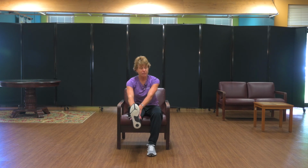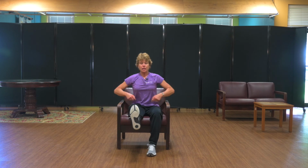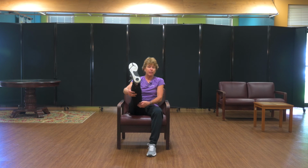You just want to go forward, same thing, till you feel it a little bit. I don't want you leaning this way to do it. I want you coming from the hips and leaning forward. It won't be long before you feel that right underneath here. Same thing, you're going to hold it 20 to 30 seconds, and you're going to do 2 of those on each side, okay? And those stretches are something you can do every day.